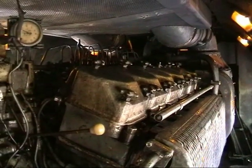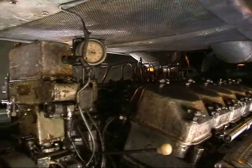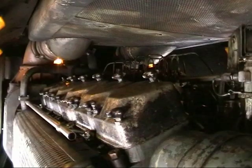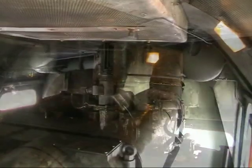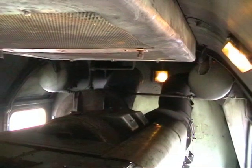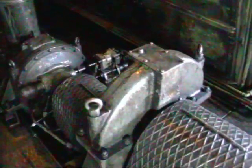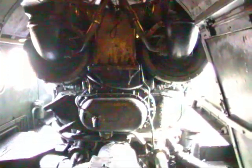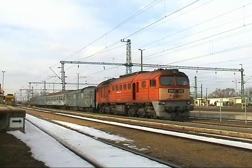This is the engine room of a Russian-built Class M62 diesel. The 115-ton locos are fitted with a 1,470 kilowatt engine, which produces around 2,000 horsepower. Finally, the engine is seen starting up prior to the loco working its next turn of duty, a return working back to Pécs.